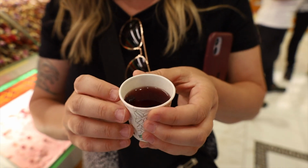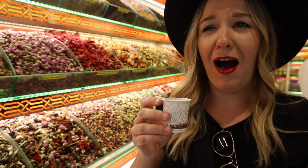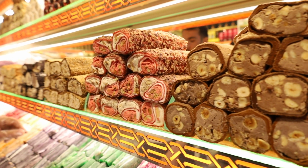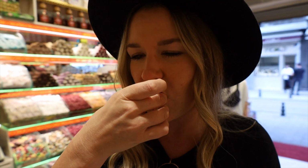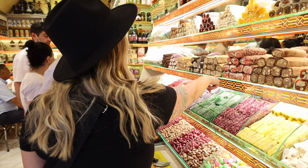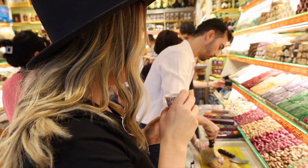Pomegranate tea. Raspberry tea. Hot. This one's made with like nougat and almonds. Let's give it a try. Oh my god. It's better than any candy bar you could ever imagine. Pistachio? Yeah, yes. It's like 14. This is the best day of my life.